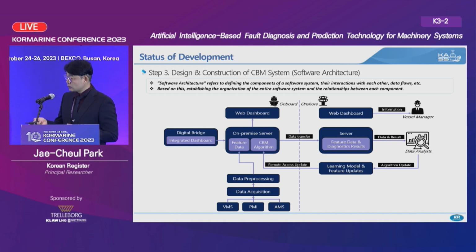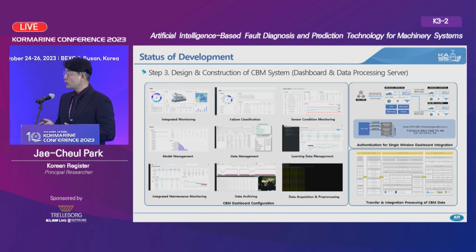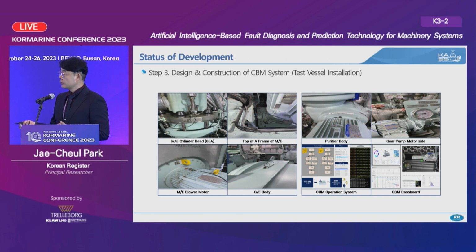So the CBM system should work perfectly even when connectivity is not offered. We have to be able to send the CBM system data to the landside systems as well. This is based on the DevOps concept. This is the current status of dashboard development. This dashboard is installed in the main demonstration vessel.